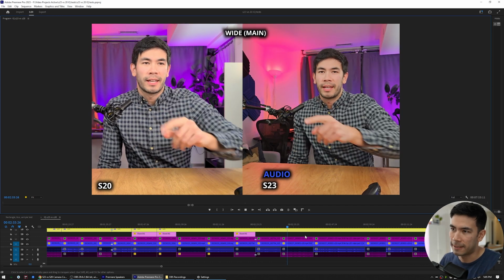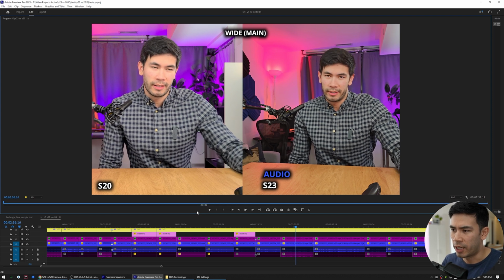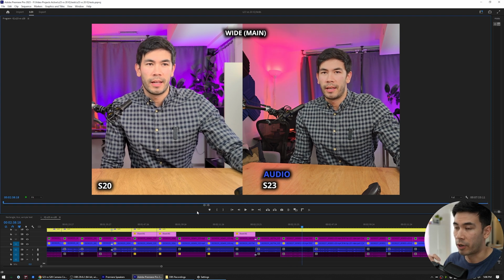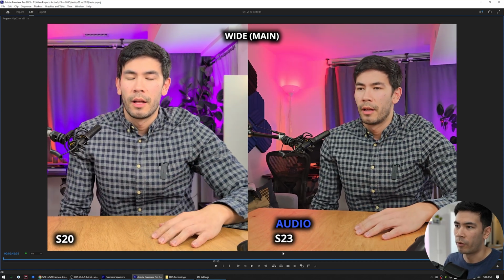Okay, so we switched to a different scene, and this is where I talk about the exposure. Generally speaking, it seems like the S23 is underexposing or exposing less, whereas the S20 seems to be overexposing. So you can see that it's brighter on the left side. So in this scene, the S23 is actually doing a better job. And yeah, I like the colors.